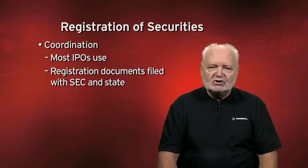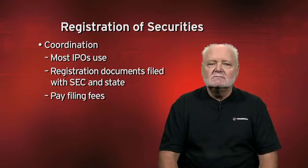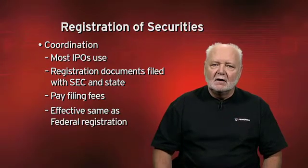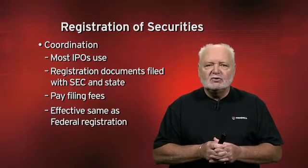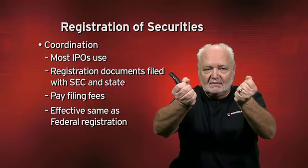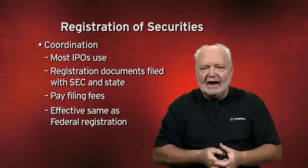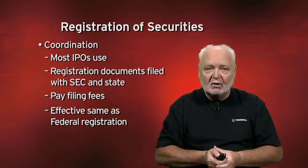Now let's talk about registration of securities by coordination. Most IPOs use this. Registration documents are filed with the SEC and the state. Got to pay filing fees to the state. When would the new issue become effective in the state? Same time it would become effective under federal registration. Now, coordination is real simple. If we have a company that's got to register their new issue with the SEC and register their new issue with the state, then they can register using coordination with the state. So they coordinate registration with the SEC and the state. So in order to use coordination, there must be an SEC registration component.